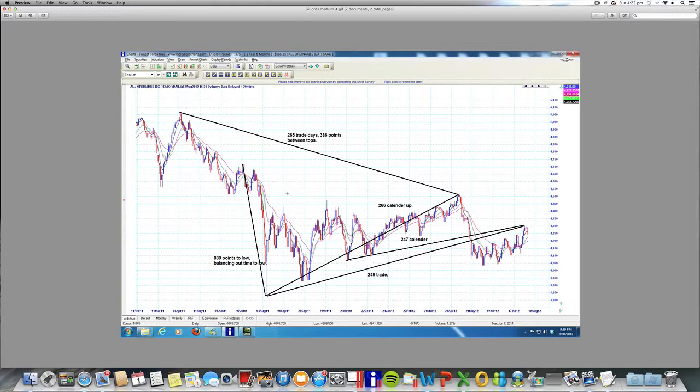I don't go long or short until confirmation. Confirmation for me is rising above the low day's high or going down below the high day's low. So until that happens, there is no damage done. So here we have balance, perfect balance, 265 trade days top to top. It's the same amount of points as days. We have 266 calendar days up. So we're looking really, really good here.